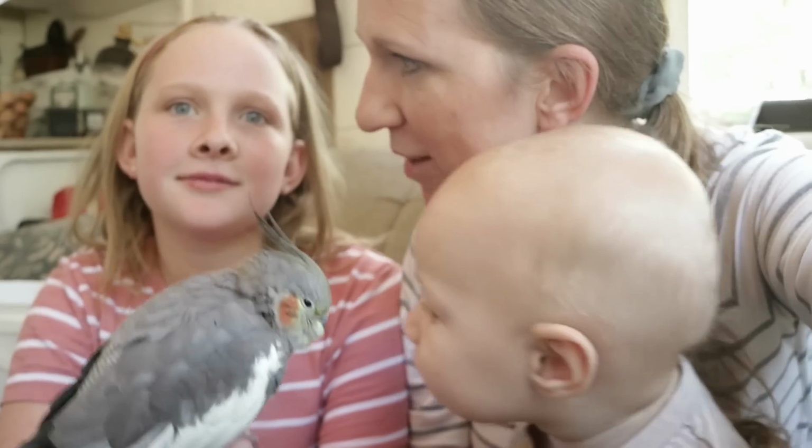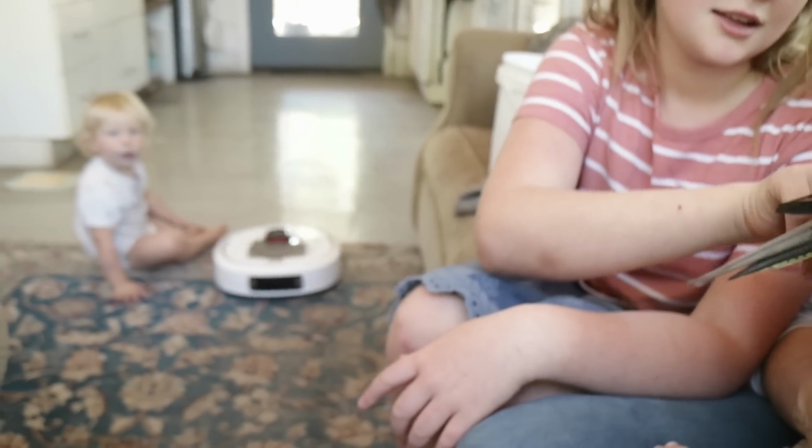Benjamin's cleaning the floors. He is pumped about this vacuum. He emptied the dust box. What are you doing, buddy? Let me guess, on the floor.